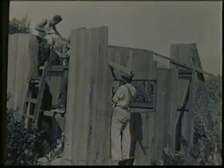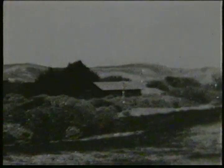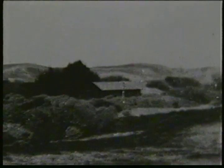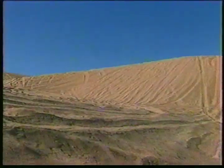What did the townspeople think about these Dunites? Well, they thought they were odd. Well, the Dunite community flourished through the 30s and 40s, but by the 1950s, things had slowed down considerably. And it wasn't much longer before the colony, its people, and its buildings completely disappeared.